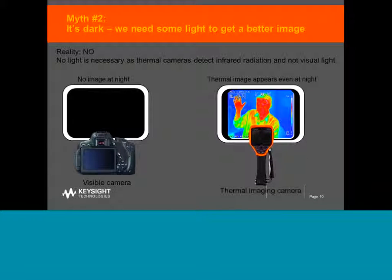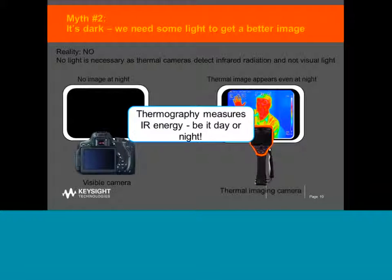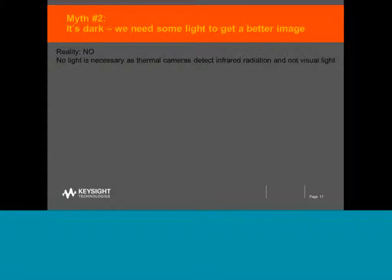Now, for thermal cameras, this is not a problem. Infrared radiation happens when an object is above 0 Kelvin. As objects around us are all above 0 Kelvin, we can be assured that there is an infrared radiation from every surface around us. 0 Kelvin on Earth here is just a theoretical value, which means that every surface that you scan with a thermal camera, you would be able to get some form of infrared radiation detected by the camera. So whether or not there is any visual light, the thermal camera is still able to function very, very well.